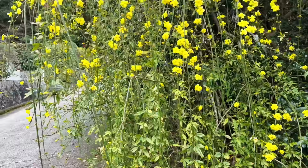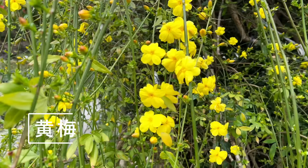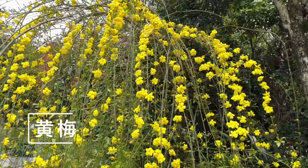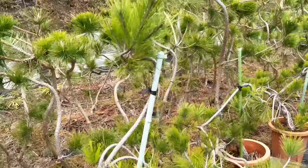Yellow, but not ume. Oh, different kinds. Very nice. It says their name is Obai. Obai. Interesting, it's beautiful. Actually, yellow plum, if you put the kanji, Mei.